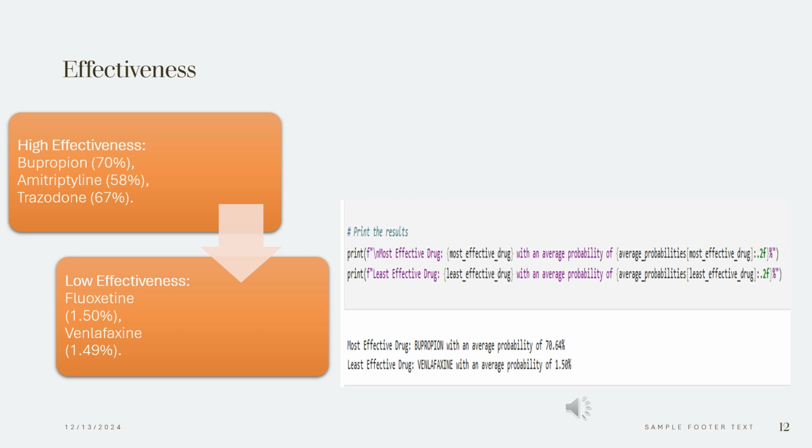So coming to the right side, there's a code given, that is the Python code, which calculates and prints the most effective and least effective drugs based on their average probabilities. So the results confirm that bupropion is the most effective drug with a probability of 70.64%, while venlafaxine is the least effective with a probability of 1.50%. So this analysis emphasizes the importance of selecting drugs with higher effectiveness for better treatment outcomes.